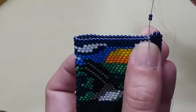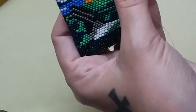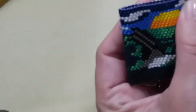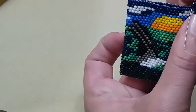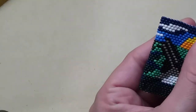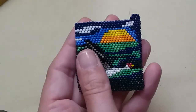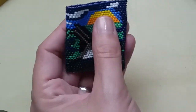Right there. So you can see how it's kind of like the brick stitch, but it's not the brick stitch. And I call it picot. I don't know if that's how you pronounce it. It's P-I-C-O-T. And this is a popular edging that a lot of people do with beading. And it's really fun and it makes it look really nice. So that'll add a nice little layer to our bag here. And just keep on going all the way around your bag.